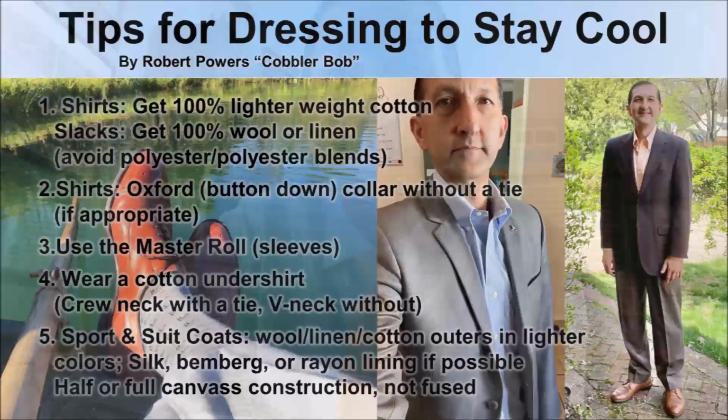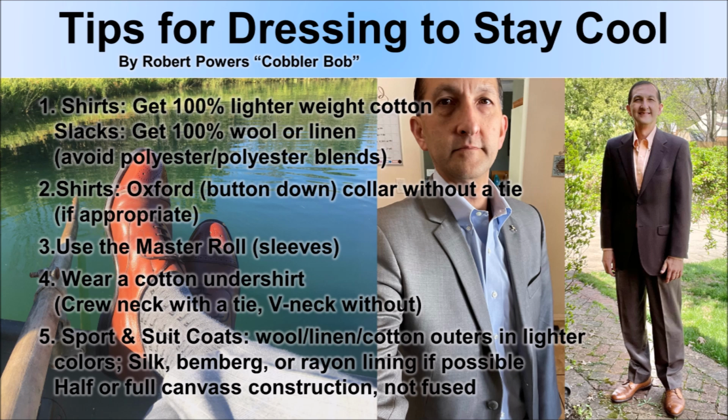So in summary, here are 5 tips to stay cool. Tip number 1, dress shirts. Get the lighter weight 100% cotton shirts. For slacks, get the 100% wool or linen. Basically avoid for both of them the polyester and polyester blends.